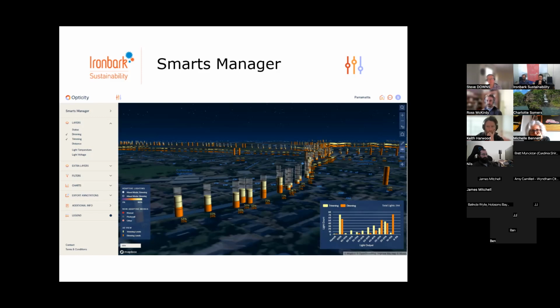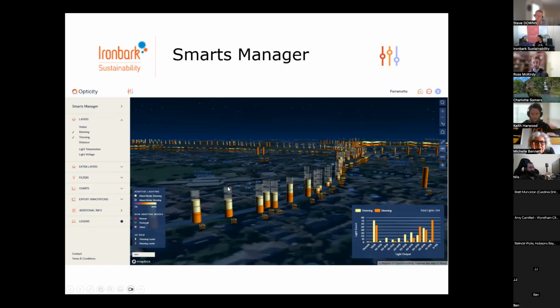So what you can see in this image is a 3D visualization of what we call trimming and dimming settings of a smart lighting design. So each column, we sort of have a side view. Each column represents a light. And the clear part of the column up the top is where the light is currently overlit compared to what it needs to be lit. And you can trim off that overlighting down to the top of the yellow segment.